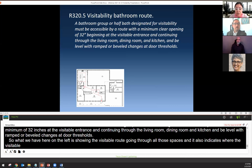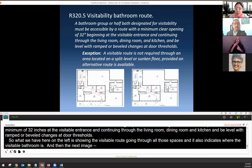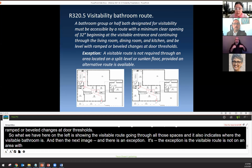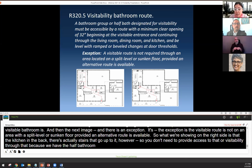And then the next image, and there is an exception. The exception is the visitable route is not required through an area located on a split level or sunken floor, provided an alternative route is available. What we're showing on the right side is that the kitchen in the back has stairs that go up to it. So you don't need to provide visitability through that, because we have the half bathroom on the same level as the other spaces, which is the living room, the family room, and rooms like that.